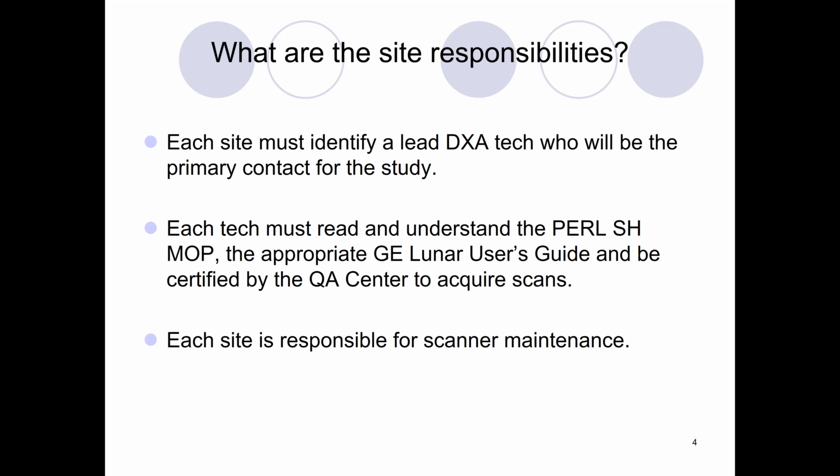All right, site responsibilities. Each site must identify a lead DXA tech who will be the primary contact for the study. Each tech will read and understand the PERL SH MOP, the GE Lunar user's guide, and be certified by us to acquire scans. Each site is also responsible for scanner maintenance.